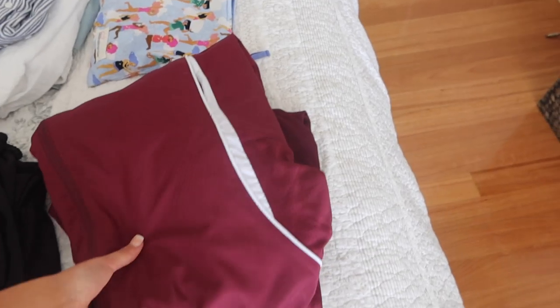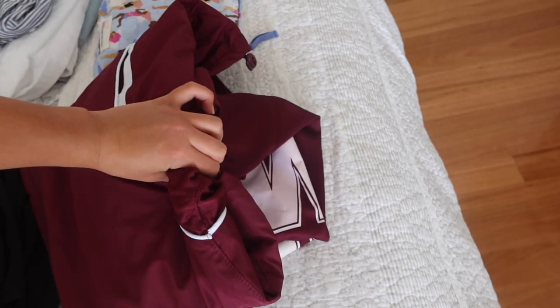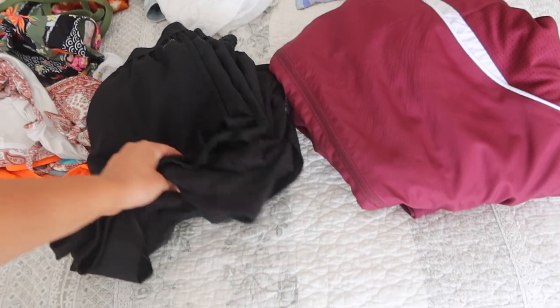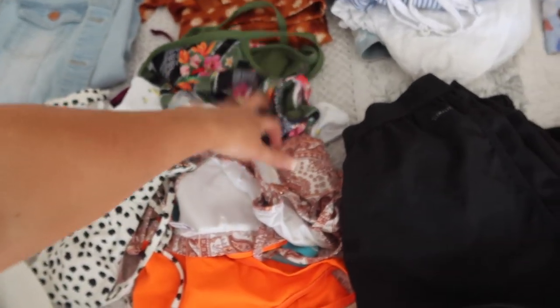Okay, next, let's get packing for my normal bag. I don't need that much, so I'm just taking the basics. Starting with club gear, I have so much club gear. Shirts, singlets, jackets, black shorts and tights as well. Training cozies and pretty cozies, I'll say.